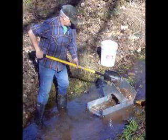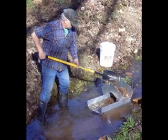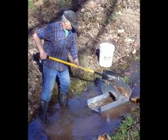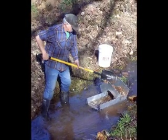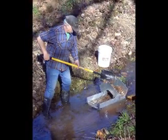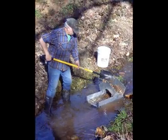This is a picture of Jack St. Denis, and he's feeding the Gould gravity trap river box. It just lays into the river. The water runs through it, but it has my little trick grizzly on top, and he's shoveling it into that grizzly.